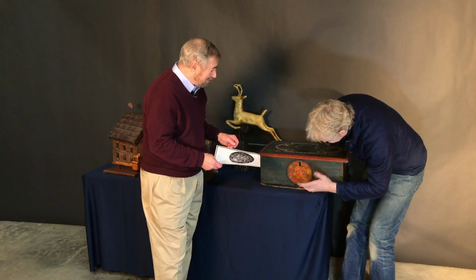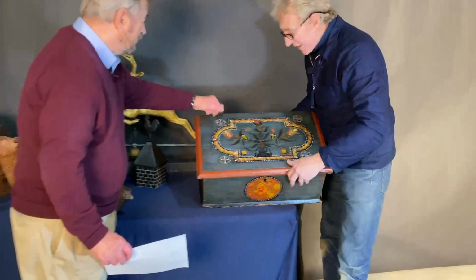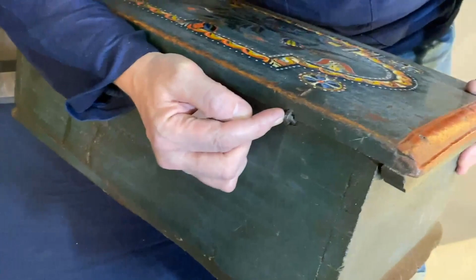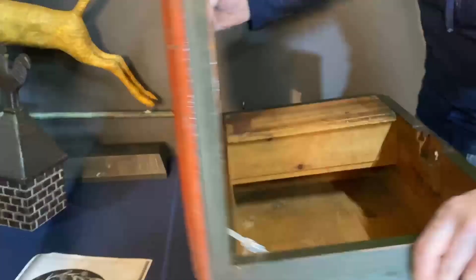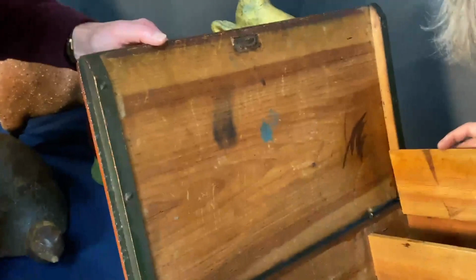So we were delighted to bring this back, but it's got the old pin hinges. They're wrought iron staple hinges, and the interior looks really nice. The wood here looks nice. Rosehead nails, so it's really early. Single board top and bottom.